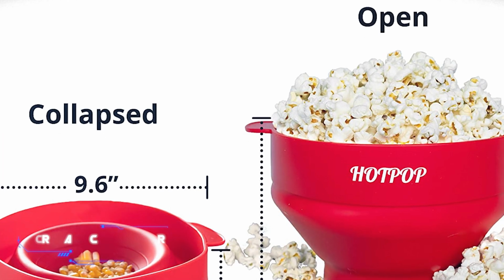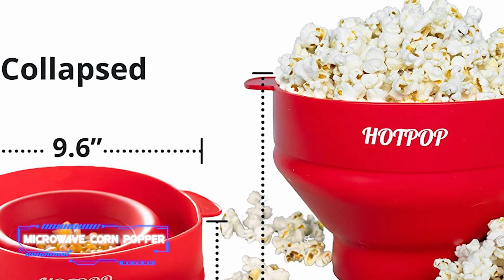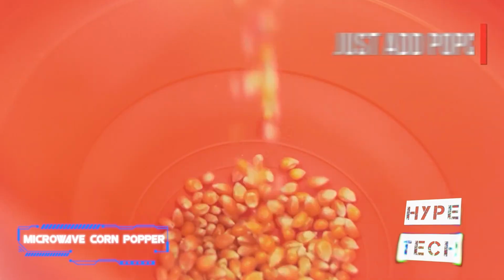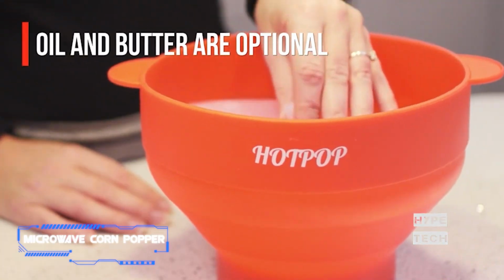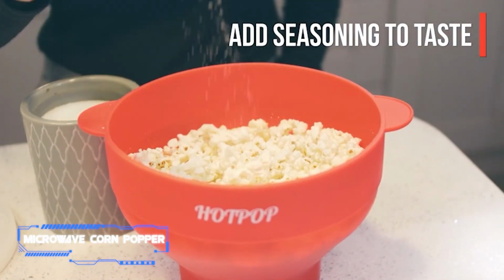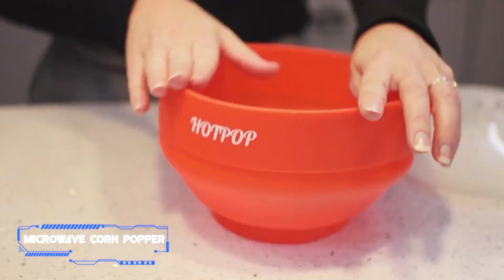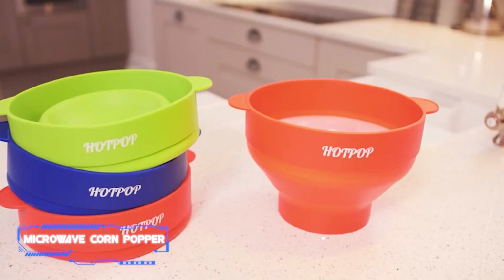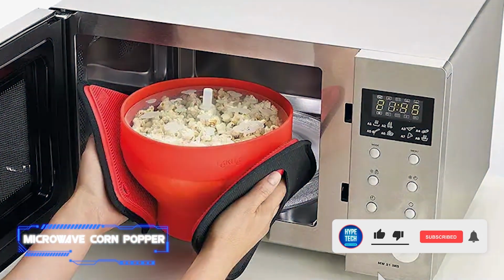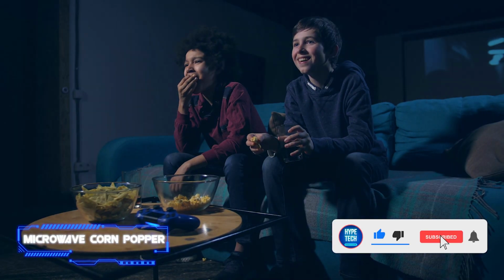Coming at number 2, Microwave Corn Poppers. Since the 1940s, the Nordic Ware Company has built a reputation for producing reliable kitchen appliances, and their microwave popcorn popper is no exception. This plastic dish can pop up to 12 cups of popcorn without containing BPA or melamine. With or without oil, it just takes 2 to 3 minutes in the microwave. The white or red bowl, which is provided, can be used to serve the popcorn.